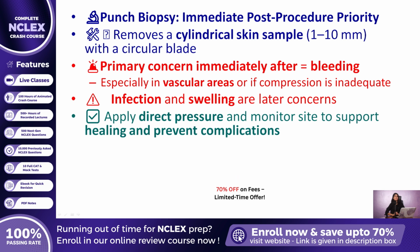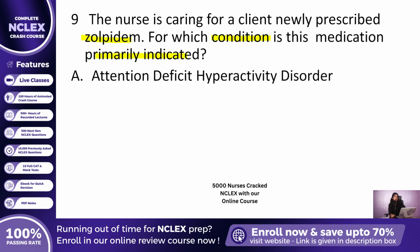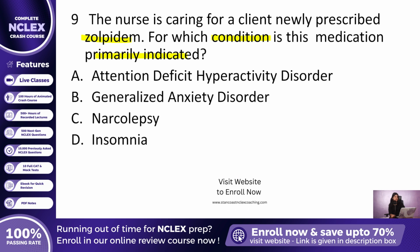Let us transition now to question 9, which centers around a commonly prescribed sleep aid, zolpidem. The nurse is caring for a client newly prescribed zolpidem. For which condition is this medication primarily indicated? Here are the options. A. Attention deficit hyperactivity disorder. B. Generalized anxiety disorder. C. Narcolepsy. D. Insomnia. The correct option is D.